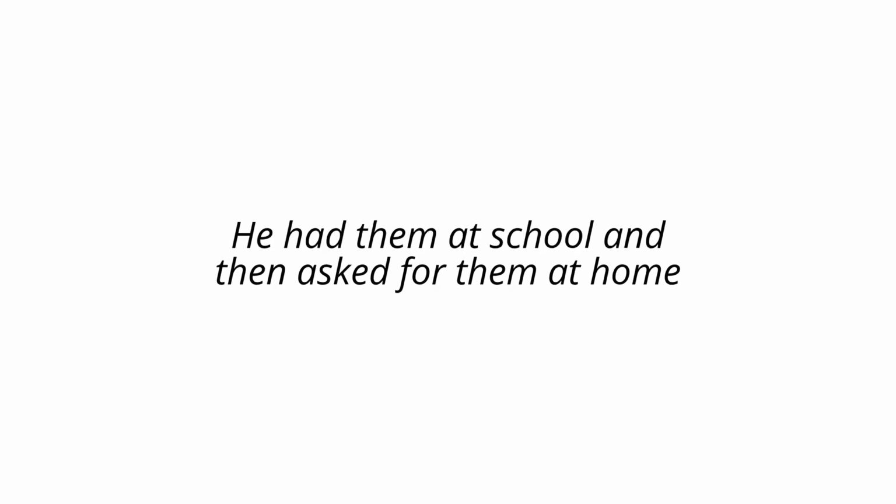Now, the next sentence is, he had them at school and then asked for them at home. So let's split it into two halves. The first half is, he had them at school. He had in Spanish is tuvo. But when you're talking about food, a better way would be to simply say, he ate them at school. However, because I'm talking about the first time he had them, I think I'll say he tried them at school.